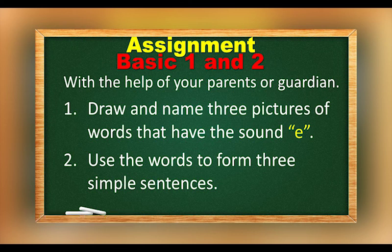Now for basic 1 and basic 2, with the help of your parents or guardian, draw and name 3 pictures of words that have the sound e in them. And then you use these words to form a simple sentence. Can you do that for me? Yes, that is very good.